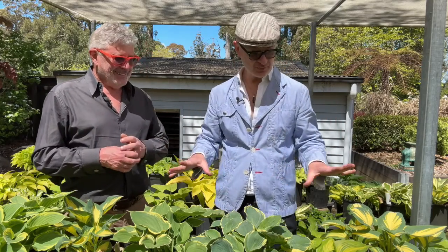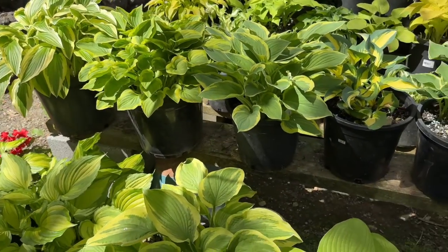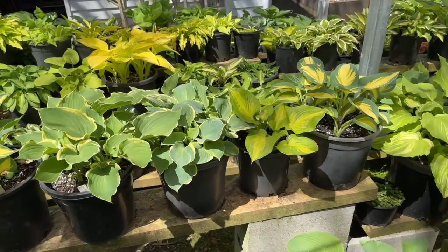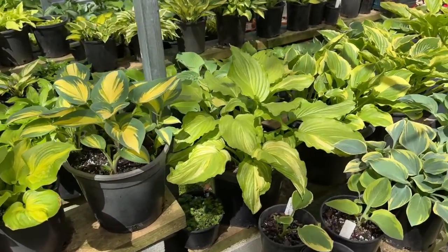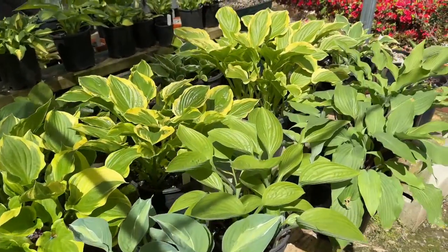Avoiding all the slugs and snails, because none of these leaves have a nibble. Not one. I can't see one around, although if I hunt, I might find one. But let's not be pedantic. So as pot plants, they're fantastic, because it is a little easier to manage the marauding molluscs.